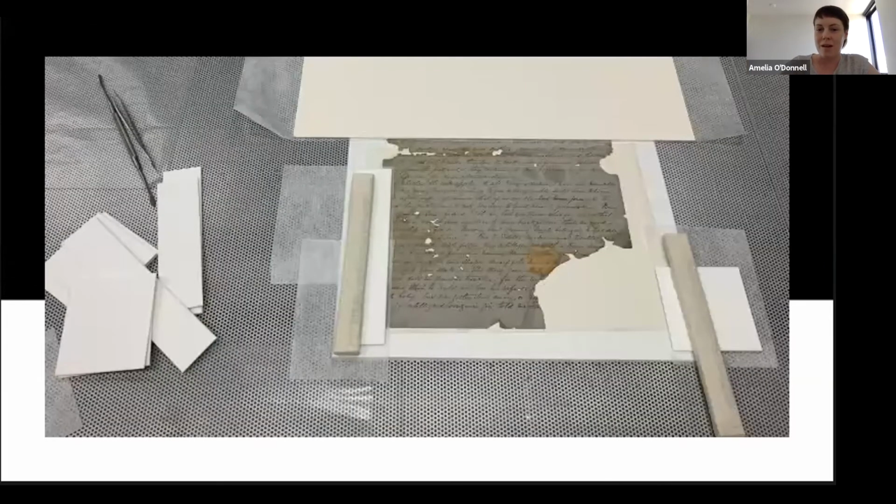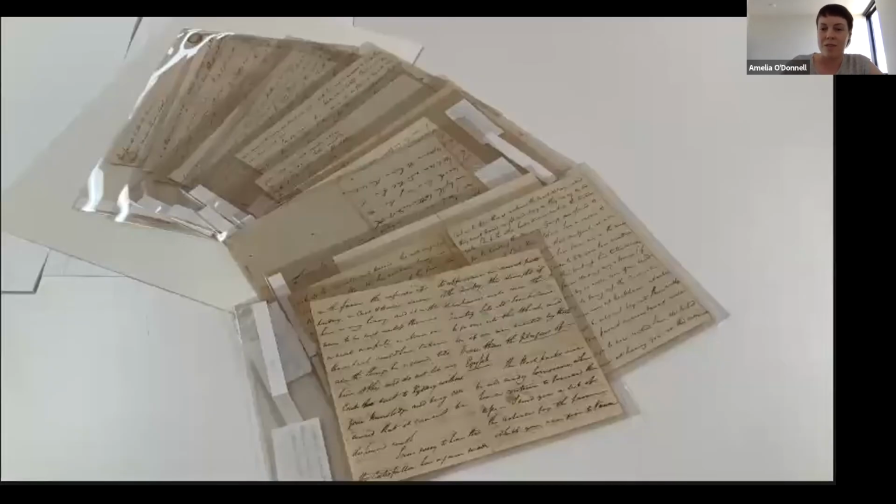So similar to the map, I surface cleaned and flattened the documents before mending them with Japanese tissue and wheat starch paste, which, as I mentioned before, these materials are chemically stable and they're reversible. So that's in line with our professional ethics. And then I've put them into mylar sleeves. This is just an example of that. So they can be easily accessed and handled by library users without incurring further damage.